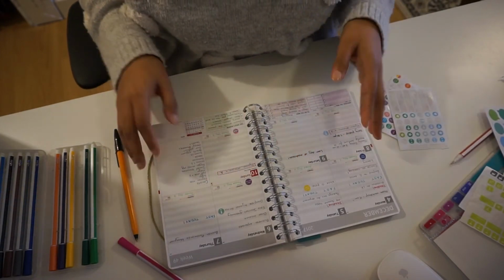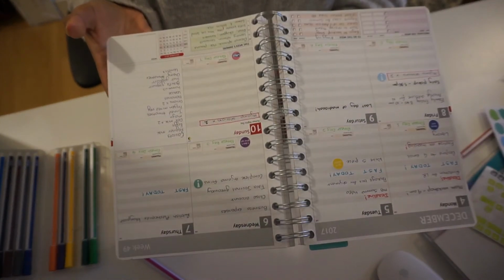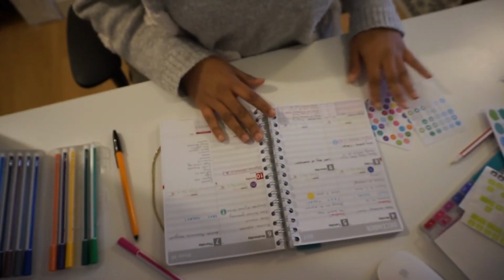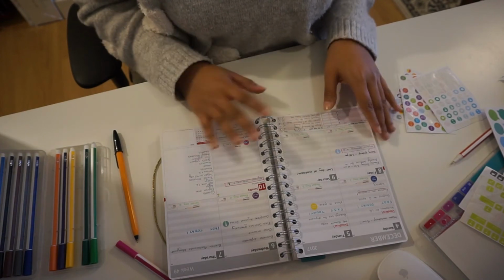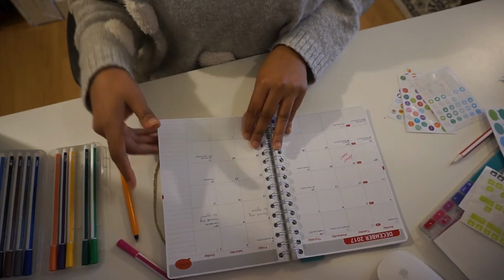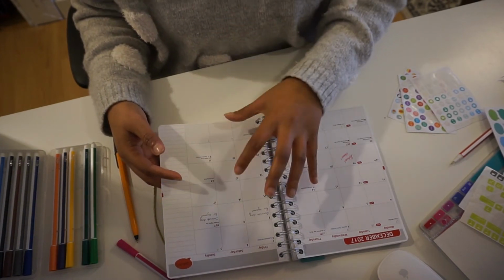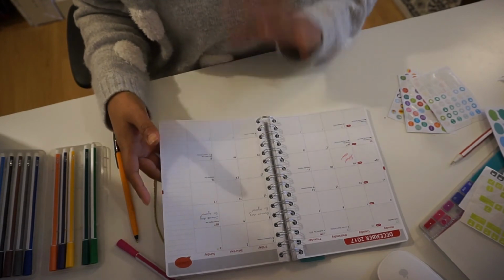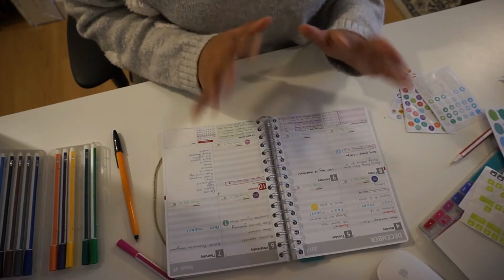Brilliant. So that is my layout for the week. And that is what it looks like. And I'm going to go ahead and fill out the preschool thing a little later, but yeah, that's pretty much what I've got. I'll go ahead and fill in the goals section, and then anything that I need to see at a glance in the monthly layout. But as far as next week is concerned, I am all set.